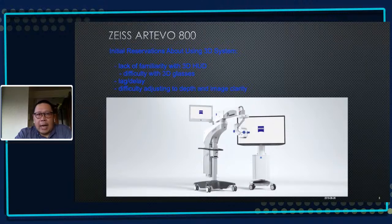Of course, there's the lack of familiarity with the 3D heads-up display, the difficulty with using the 3D glasses, whether you need to put on your corrective glasses and use them with the 3D glasses, whether there would be any form of lag or delay during surgery, and whether you'd have a hard time adjusting to the depth and clarity or focus of the image.